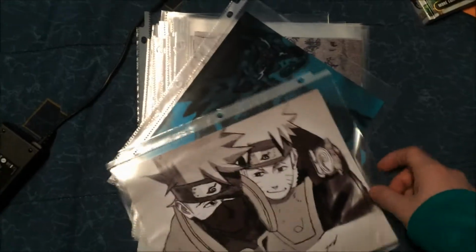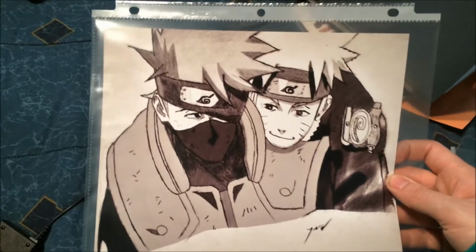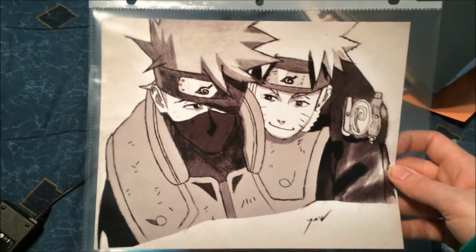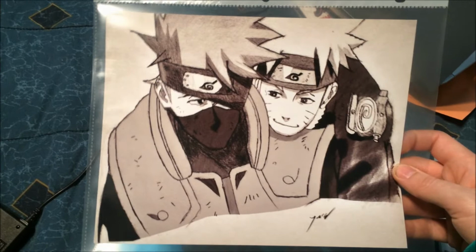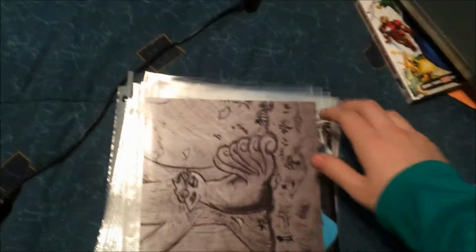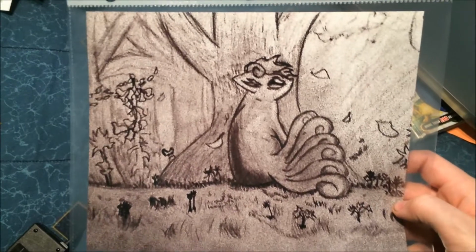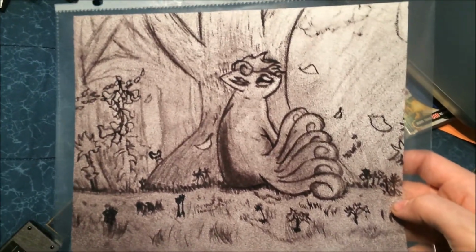These have been done throughout the years, and this one is actually my most popular one on DeviantArt, and it's from the scene whenever Naruto finally beats Pain, I believe, and Kakashi's taking him back to the village. And then we have Link turned into a wolf. It's funny, I actually didn't know that was Link turned into a wolf until after I'd already made the picture and uploaded it online. Then we have an original that I did of Vulpix, completely original.